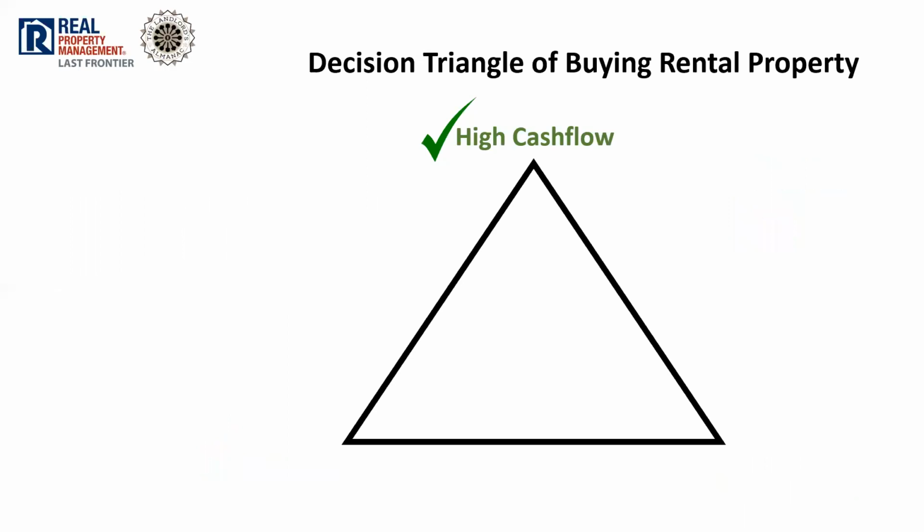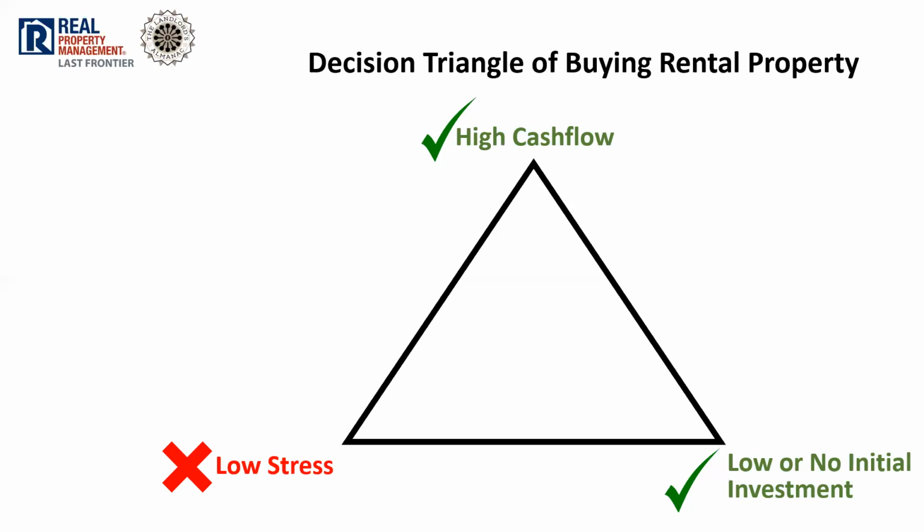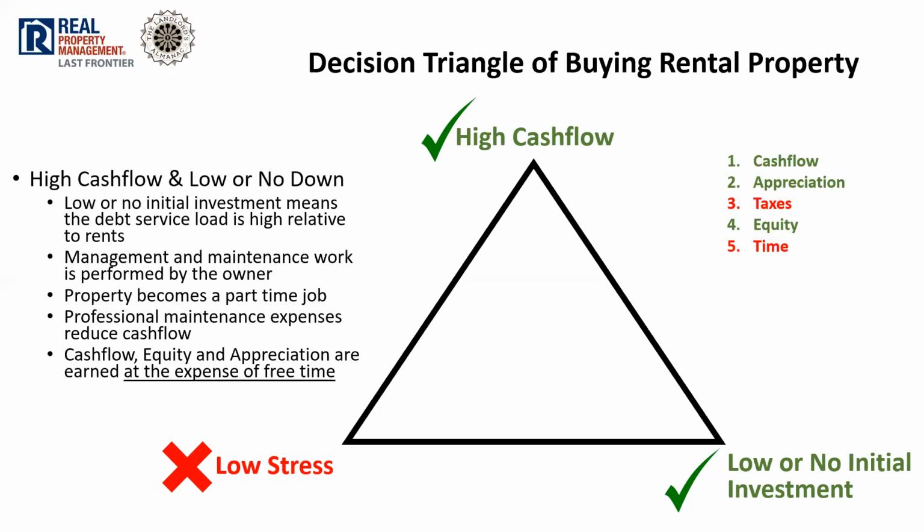Okay, well, but Eric, I want high cash flow and I don't have a lot of money to put down. Well, that's okay, there's still a solution for you, but guess what, you just bought yourself a part-time job. That was me back in 2009 when I bought my first fourplex. Now, we bought that on an FHA loan, and total in, no kidding, for the cost of a well inspection, we bought a fourplex for $459,000.